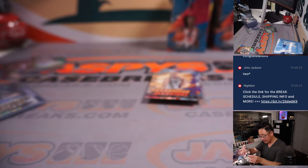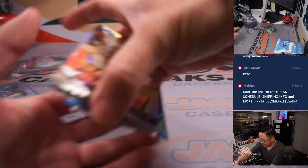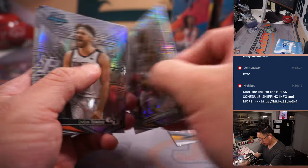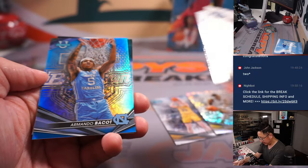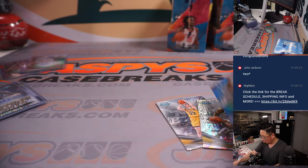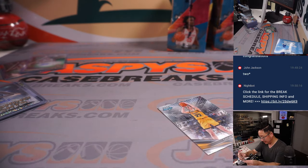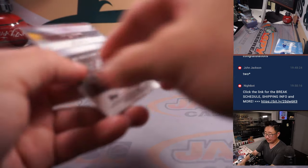Sky Clark die cut. Caitlin Clark, we got a Keyshawn Barthelemy, Mini Diamond, Armando Baycott for letter A, for Ryan, Keyshawn for K, that's for Nathan, and Caitlin C for Adam.